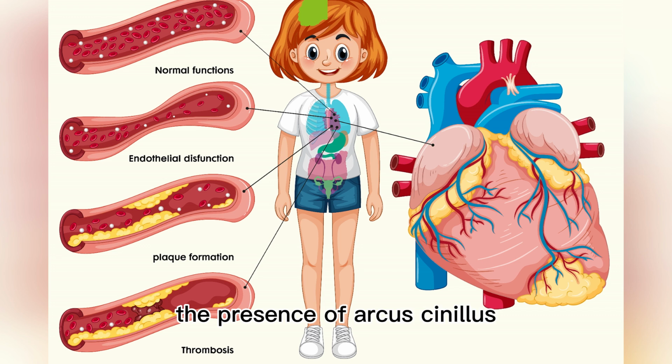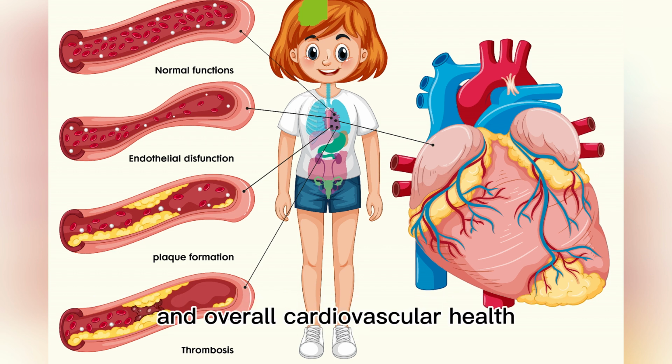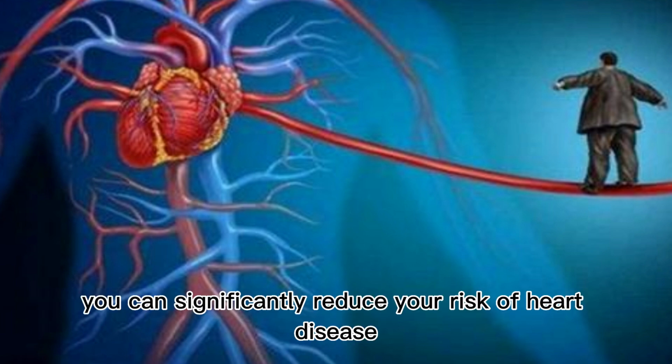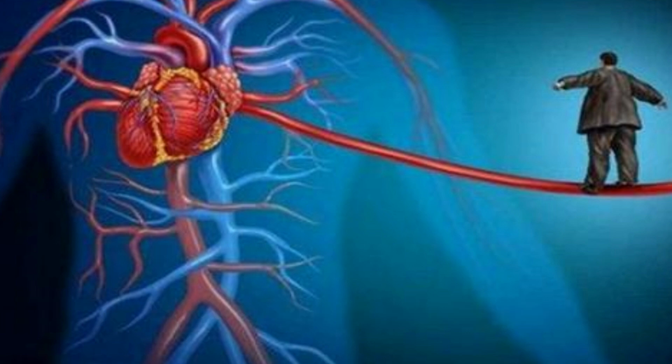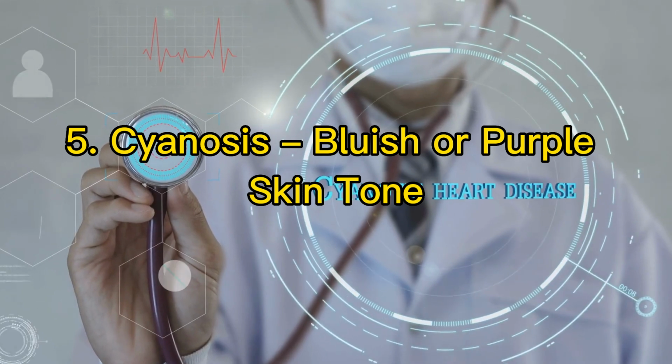The presence of arcus senilis, especially in younger individuals, should prompt a thorough evaluation of cholesterol levels and overall cardiovascular health. By addressing any lipid imbalances, you can significantly reduce your risk of heart disease and improve your long-term health outlook. 5. Cyanosis, bluish or purple skin tone.